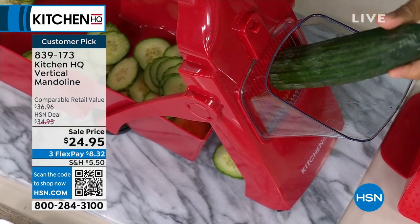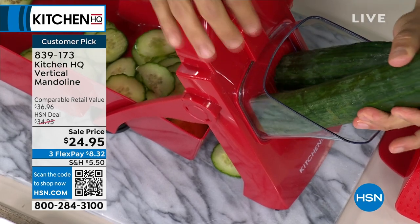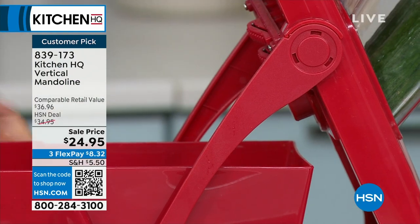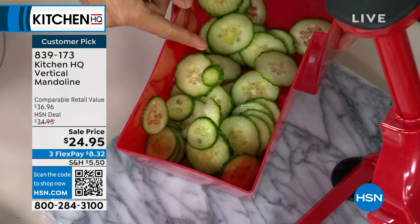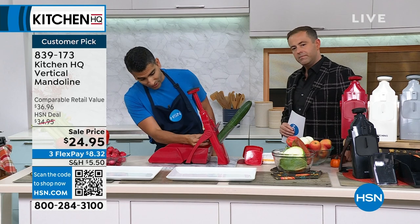First improvement, we've increased the size of the chute. We call it our XL. Look, you could do two cucumbers at the same time. Oh my gosh. You could do a bunch of carrots at the same time, right? Second improvement, we made the actual container larger so you can catch more. The first version had a really small container and food was going everywhere. But check this out too. Back here, guys, I don't know if you can get this shot.